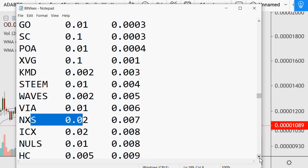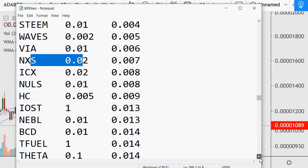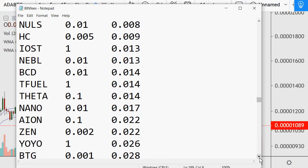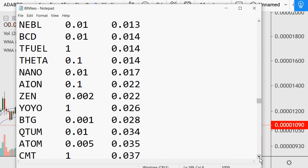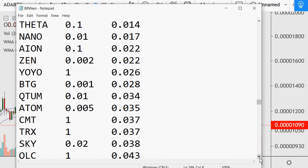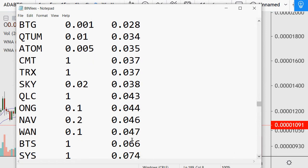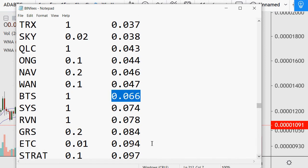ICX is cheap. Nuls, HC, IOST, Nebl is cheap, BCD, T-Fuel, Theta is cheap, Nano, AION, Zencoin, Yoyow, Bitcoin Gold, QTUM, Atom, and it's a new coin, it's only 3.5 cents, CMT is 3.7, as is Tron, Skycoin is cheap, OLC, ONG, the NAV coin is an historic one, WAN, BTS, BitShares, I think. Well, it's not too expensive at 6.6 cents. Syscoin is 7.4. Raven is cheap. GRS isn't that expensive. Getting a little more now than a dime.